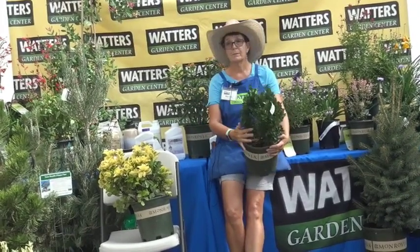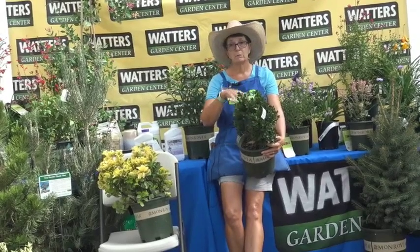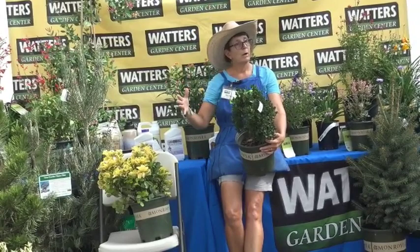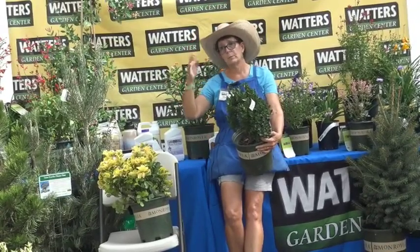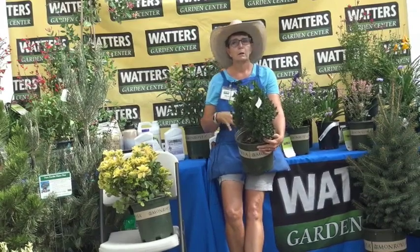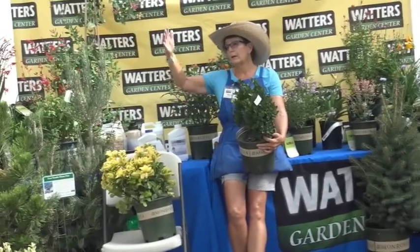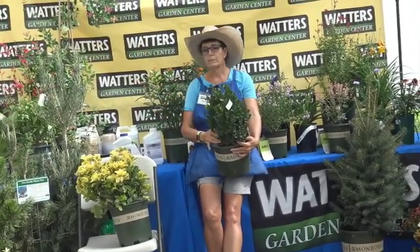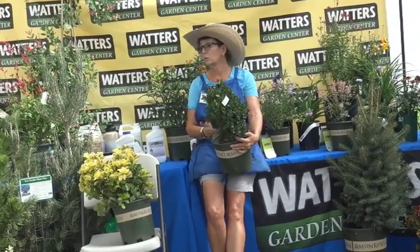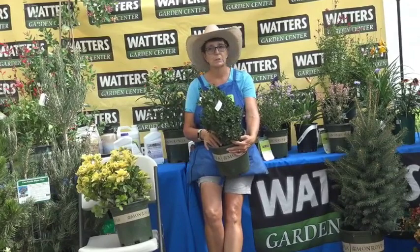There are several types of boxwoods that we have. The Green Mountain, which is this one here, will get 6 foot tall and 3 wide. So it's kind of a columnar shape, which is nice. You can use it for privacy. You can use it in a pot next to your door. These guys are a really versatile plant. They can take the sun, they can do some shade, so they work in a lot of different situations.